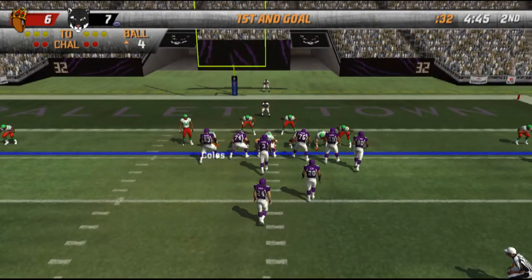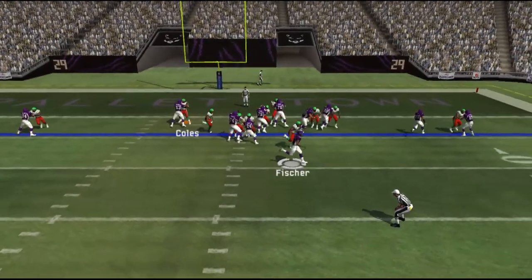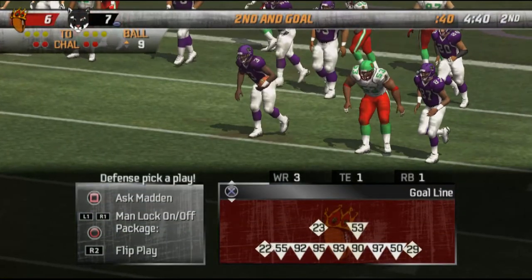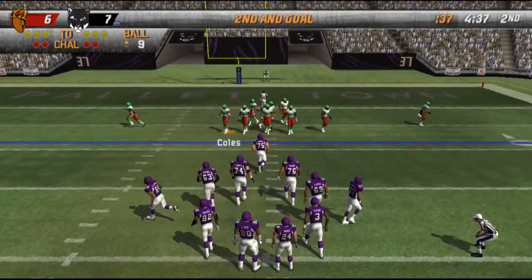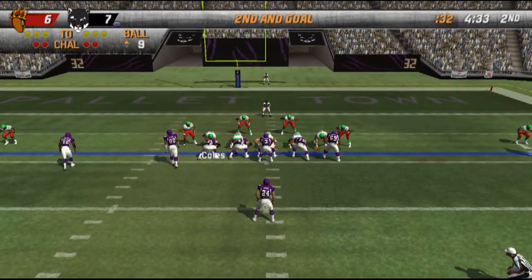Watch it. Watch it back. Here we go. The last time they were inside the 20, they got a touchdown out of it. Good read by the defense there as they knew the quarterback was going to run with it, and they shut him down. 9 yards, they'll be in the end zone. Let's go. Watch the hard count. There we go, baby. Rock and roll.